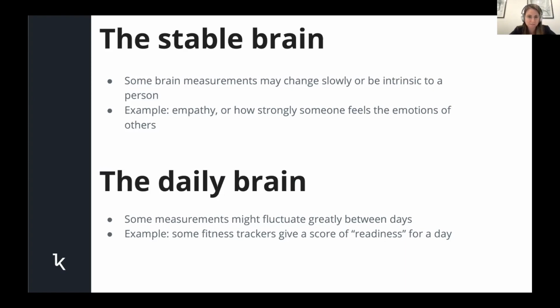So that's cool. And then the second type of question that we think people have, I call the daily brain. What do you want to know about your brain today? For example, some fitness trackers give a score of readiness for the day. So what would our equivalent be, or what would the analogy be for the brain? How could we tell you how ready your brain is for the day?